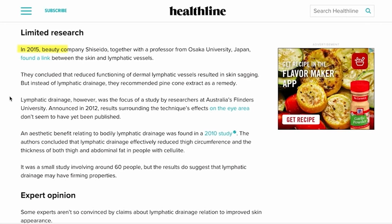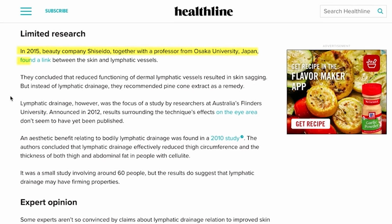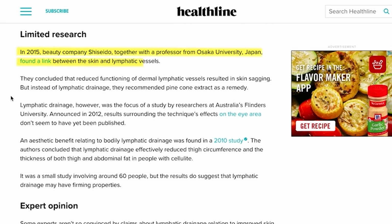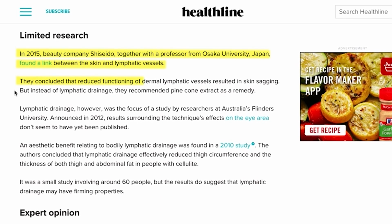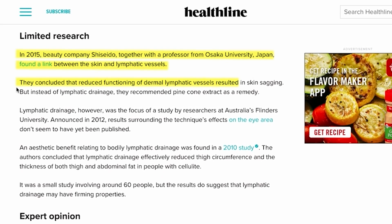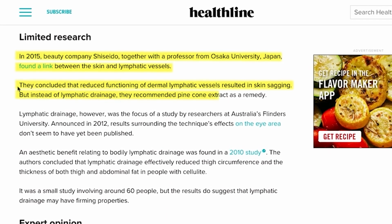In 2015, beauty company Shiseido, together with a professor from Osaka University, Japan, found a link between the skin and lymphatic vessels. So that's very interesting. They concluded that reducing function of dermal lymphatic vessels resulted in skin sagging, but instead of lymphatic drainage, they recommend pine cone extract as a remedy.